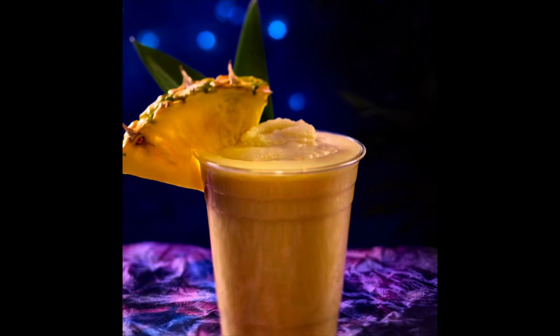I don't think mudslides are too tiki. There's also going to be a frozen pina colada. I mean, you gotta have a pina colada somewhere here, right? So it's just your traditional lime juice, rum, cream of coconut, and pineapple juice.